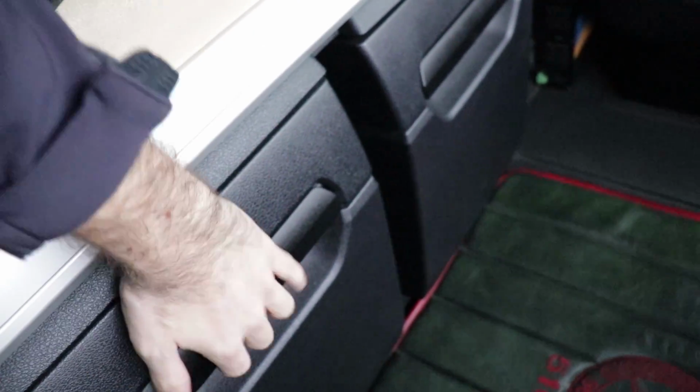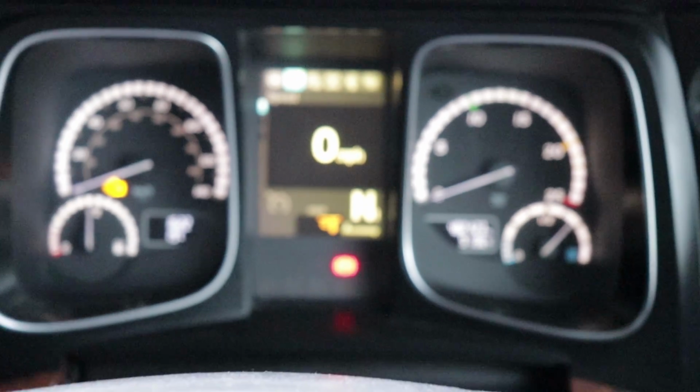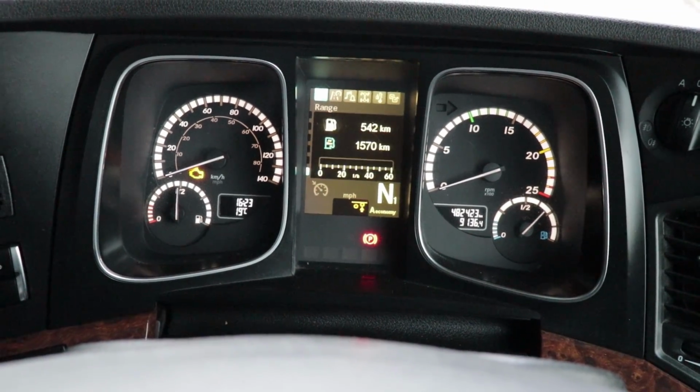Here is the fridge underneath the cab, and just general bin storage. Also, if we see this little doohickey, it's got an inverter. I have no idea what wattage it is, because I haven't used it yet. But then you just got your standard Mercedes dashboard layout. All your taco information, your trip mileage and all that, range remaining.